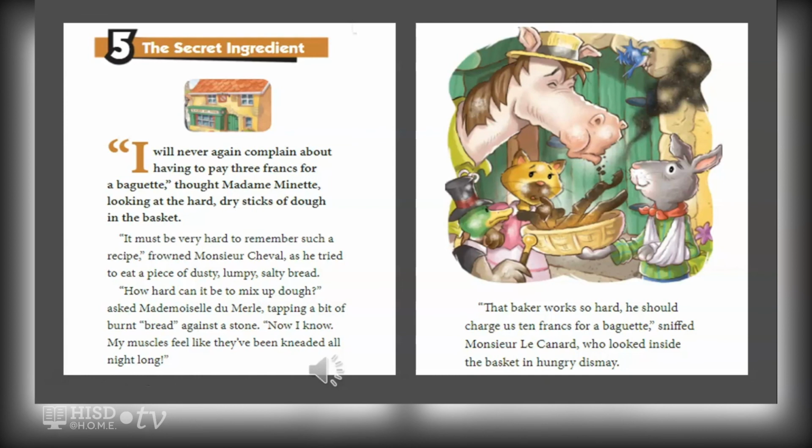"How hard can it be to mix up dough?" asked Mademoiselle Dumel, tapping a bit of burnt bread against a stone. "Now I know. My muscles feel like they've been kneaded all night long." "That baker works so hard, he should charge us 10 francs for a baguette," sniffed Monsieur Le Canard, who looked inside the basket in hungry dismay.